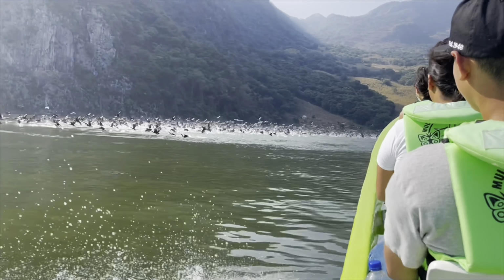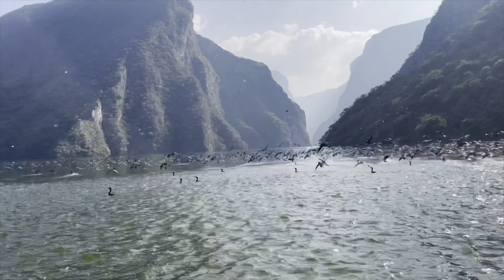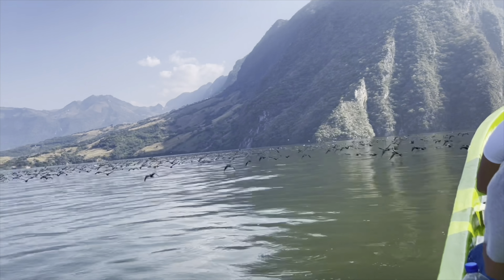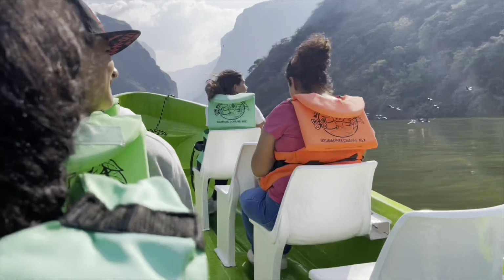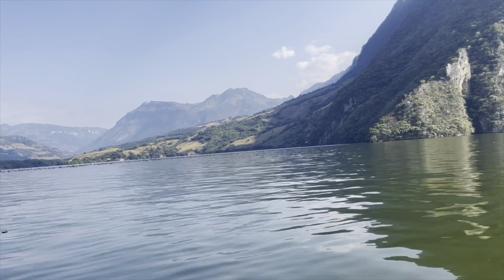We also drove under the Waterfall of Youth, but we're still waiting for its magic to work. We also saw some crocodiles, monkeys, and a lot of birds. The boat ride ends at downtown in Chiapas de Corzo. There we ate and we had some time to walk around the town.